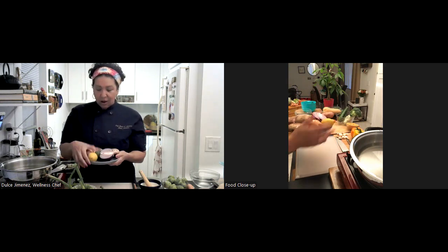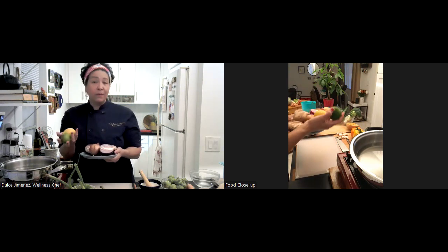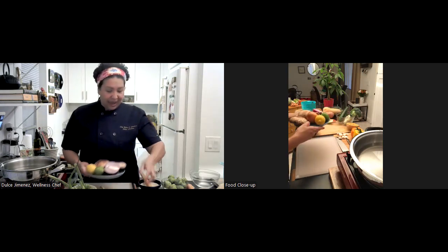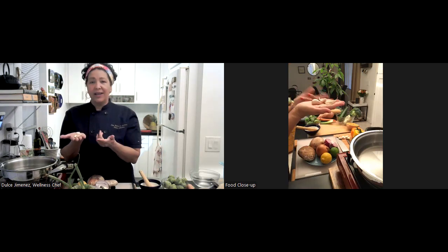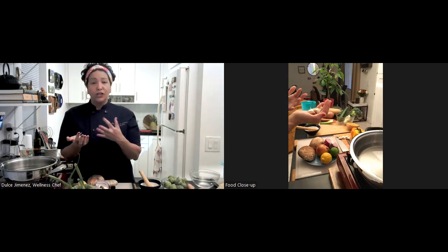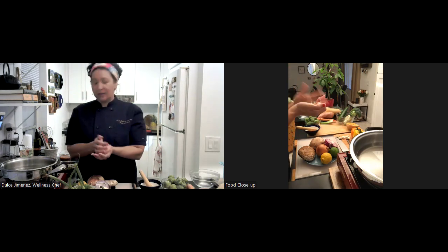but you can use them in everything. And also aromatics could be fruits like citrus fruit, like, you know, this is a Persian lime and lemon, and of course garlic. Garlic is another aromatic that we use at the beginning of cooking mostly, and is also to give flavor, but they have nutrients as well.